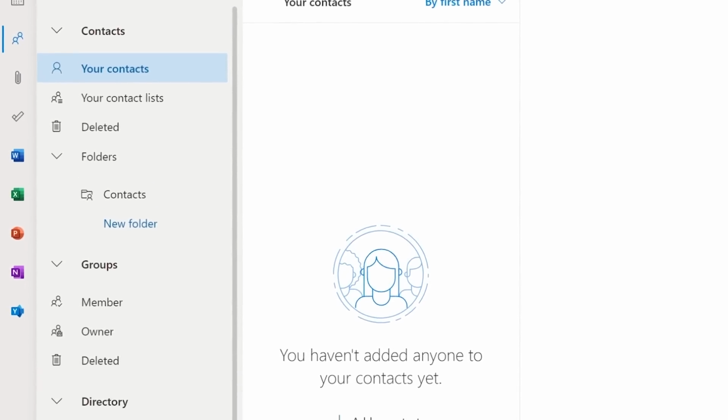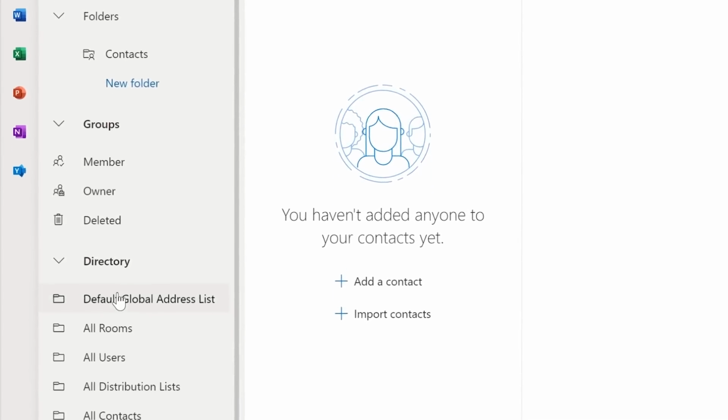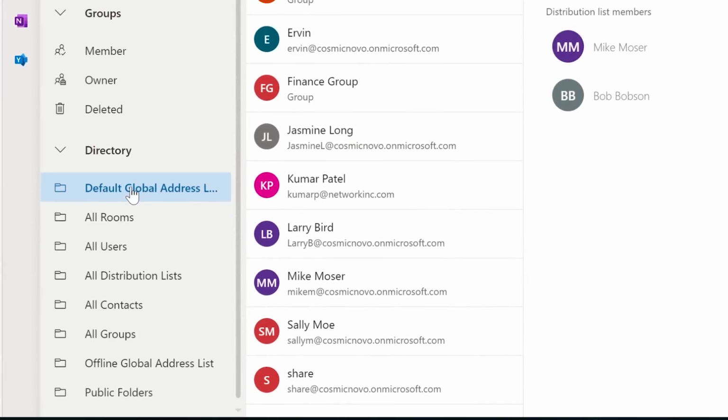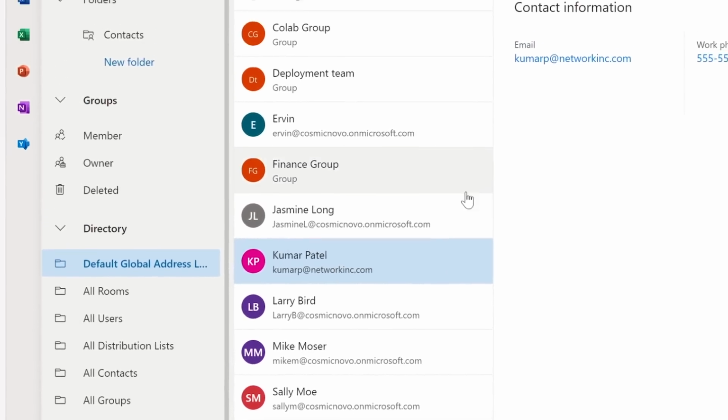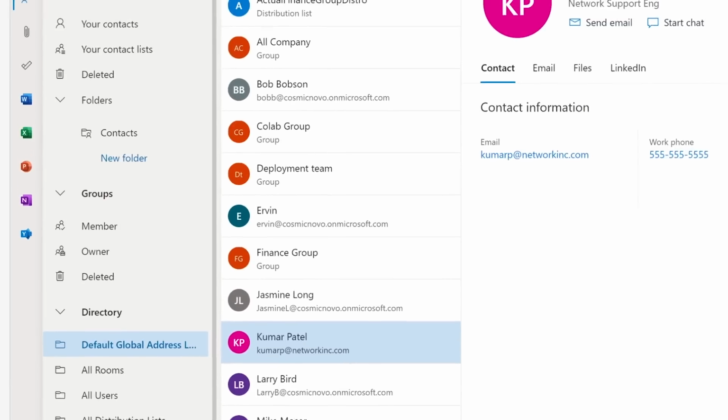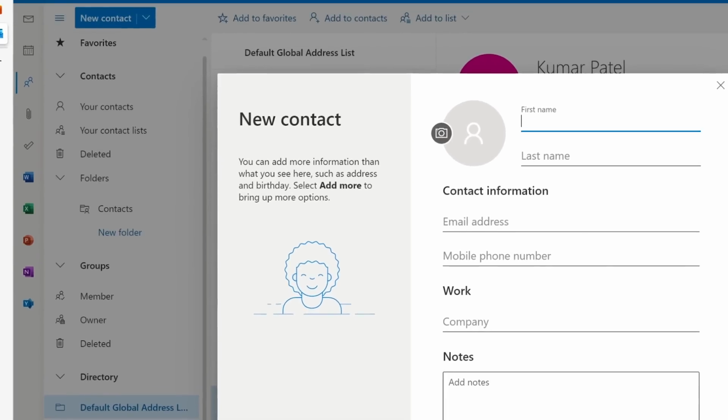Alternatively, you can find Kumar just by going down to directory down here. We're going to select default global address list. So this is everybody in the company. We can scroll down and look for Kumar. And there he is right here. We can see all of the stuff that we filled out. So there's Kumar.